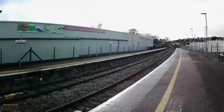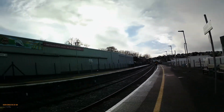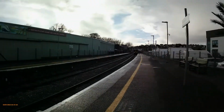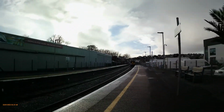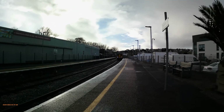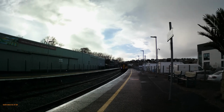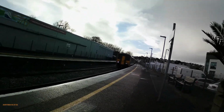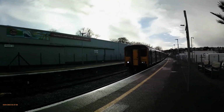So coming in now we've got the Great Western Railway service from Goodrington Sidings to Paignton, and then forming the 10:34, I believe, Great Western Railway service to Exeter. Thanks for the wave from the driver.